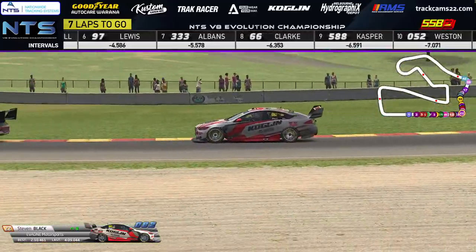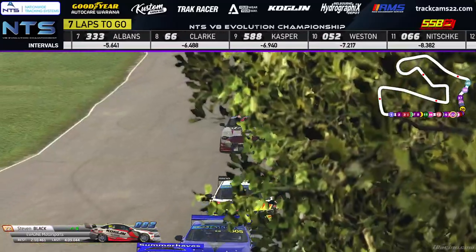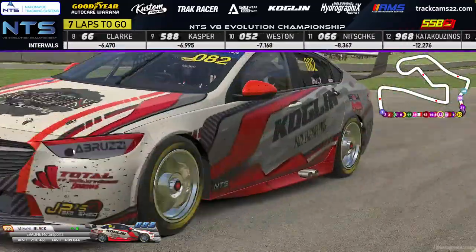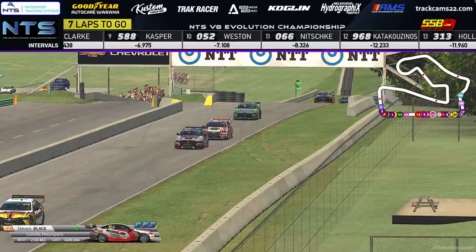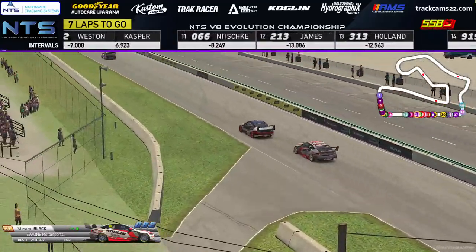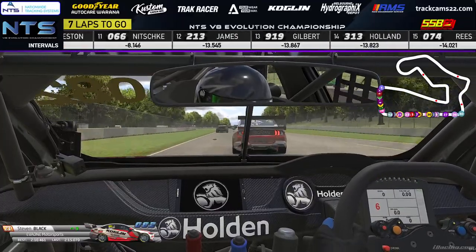Yeah, and you're always thinking, is he going to try something on the last corner? He's going to try and get close enough. And that's something I'm also learning every time you race, at what point do you give in? Because you don't want to ruin his racing. Sometimes someone's obviously faster than you.